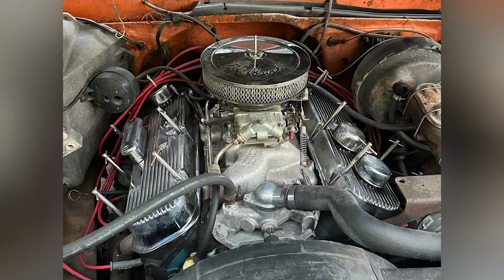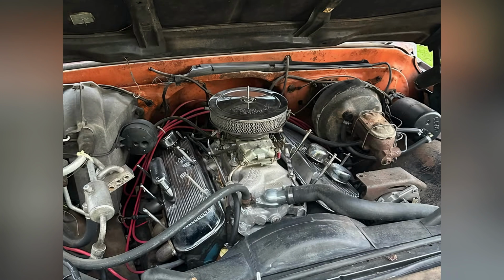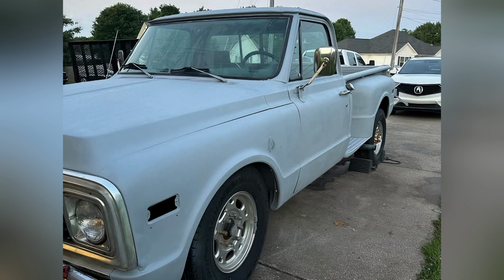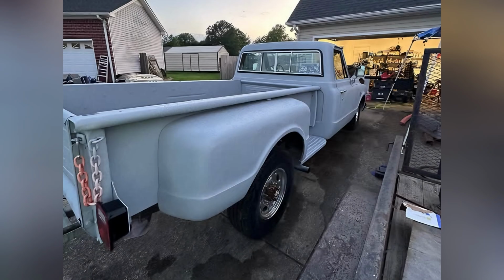Under the hood, it's powered by a robust 402 big block Chevy engine paired with a TH400 automatic transmission and a Dana 60 rear end with 3.54 gears, making it a powerful and capable rig. The current owner has had the truck for the past 10 years and has kept it in running and driving condition, but is now ready to move on to a new project.